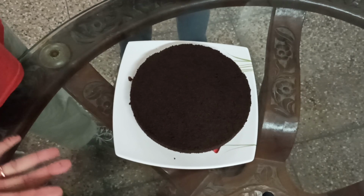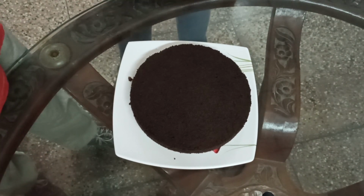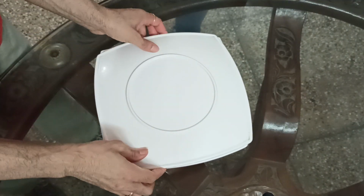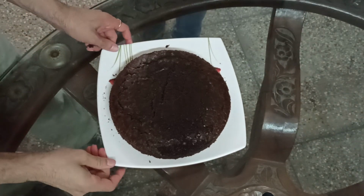So since we are decorating this cake for the first time, we want to decorate it on the other side. If we're successful, then we will decorate on the main side. So we flip the cake just like that. So let's practice first here and then we will see.